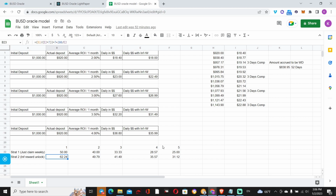Now, of course, we're only talking about a strat for you to claim rapidly your ROI, not for you to play the long game, because eventually you will win more as you compound more. And if you unlock the reward, you will win more eventually if the platform runs its course. But as we all know, this is a degen play, and the safest way possible to approach this is to perhaps follow the route of claiming as fast as possible and then play with house money.